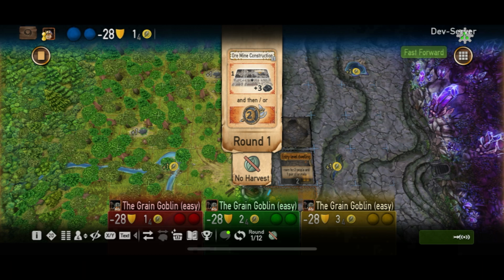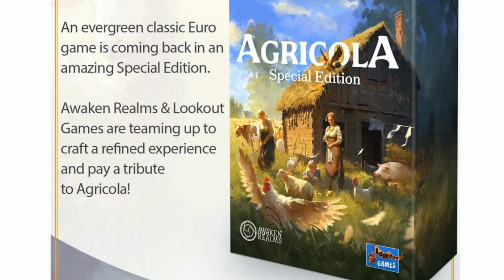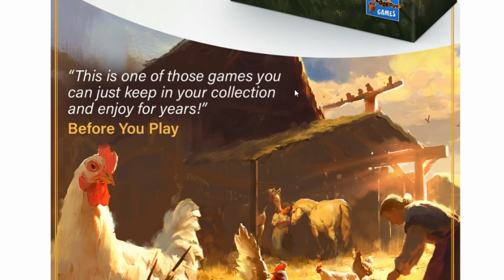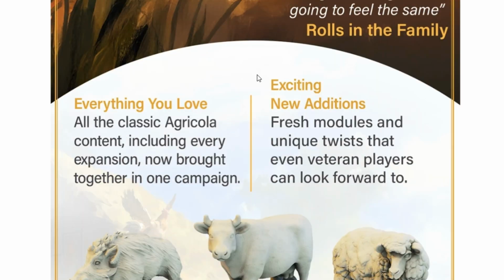Next, yesterday, Awaken Realms announced that they are doing an Agricola special edition, very similar to how they have done special editions for games like Puerto Rico and the Castles of Burgundy. So, super excited about this. There's a quick video teaser that doesn't really show much, just shows that Agricola is a very important game in board gaming history, and it's still highly ranked.